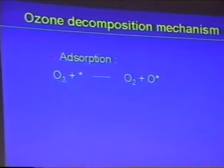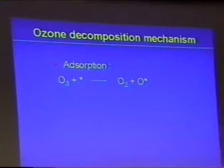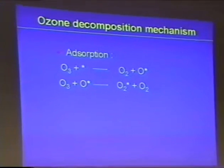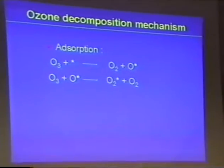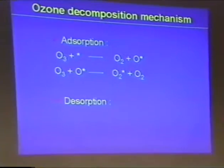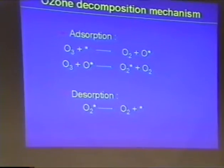And what he essentially saw was that the adsorption procedure proceeds with an ozone molecule essentially depositing on an active center to produce an adsorbed atomic oxygen species. This adsorbed atomic oxygen species then recombines with an ozone molecule to give us an adsorbed peroxide species. The adsorbed peroxide species then dissolves, giving us gas phase oxygen.